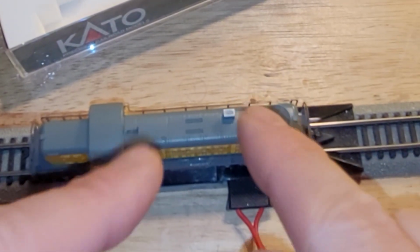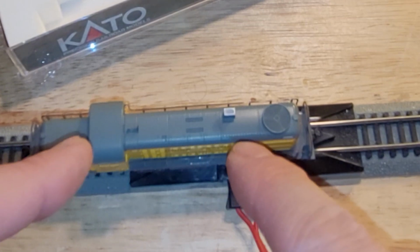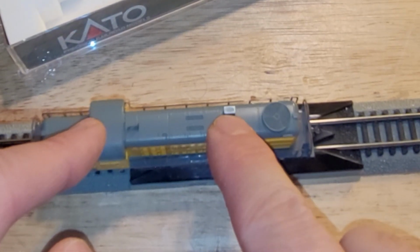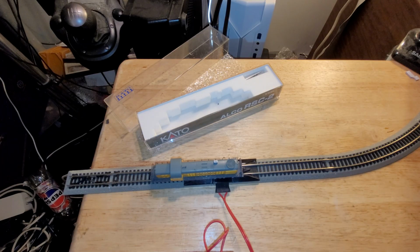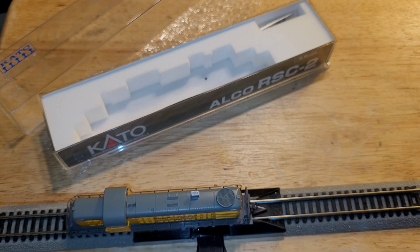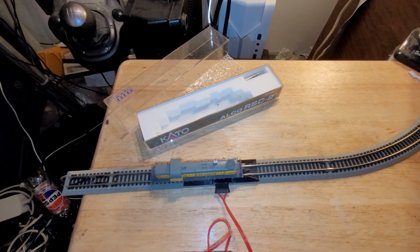Another detail I forgot to point out earlier is that this in fact has, of course, the earlier air-cooled turbocharger. This is signified by the lengthwise smokestack on the top here. If this was water-cooled, it would be widthwise. So it's a little detail there. I'll zoom in a little bit more just so you can see that. Again, lengthwise as opposed to widthwise. Let's go now and give this a shot going the opposite direction.